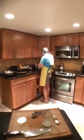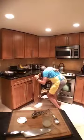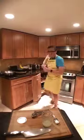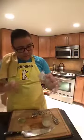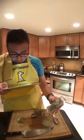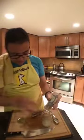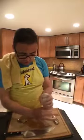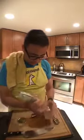What am I looking for? I'm looking for white pepper. White pepper, which is white peppercorns. So I'm gonna grind some white pepper into here. Okay. It says a pinch. 1, 2. That looks like a pinch to me.